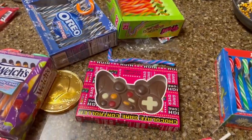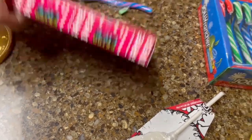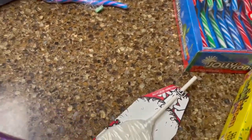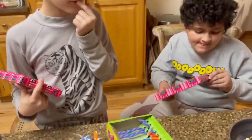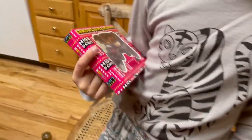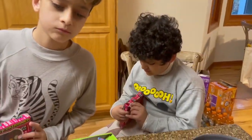I gave 2. Huh? And 2. Okay, go for it. Open that up. And then while you're doing that, I'm going to open this one too. Okay, so these are chocolates that look like... You get 2 of these. One for me and one for Nintendo. Okay, go ahead.